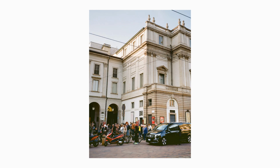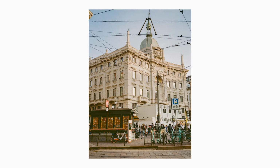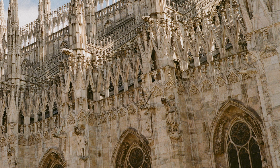Immediately, one of the things that I noticed from my really short time in the city is that the aesthetic of the city was kind of similar to some of my favorite aspects from other cities that I'd traveled to, almost as though someone's taken Lisbon and Paris, mixed them together, and you've gotten Milan as a result. As you can imagine, in a city that prides itself on design and fashion, the architecture in Milan is definitely something to behold.